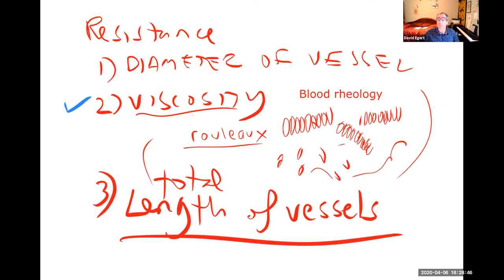This is going to come up really importantly when we are comparing the systemic to the pulmonary circuits of circulation. The systemic circuit has way, way, way more blood vessels to supply all the different parts of the body, compared to the pulmonary circuit, which is only supplying the lungs and coming back. So we're going to have like 4 or 5 times the resistance to flow in the systemic circuit compared to the pulmonary circuit. And that's going to be important in a few minutes.